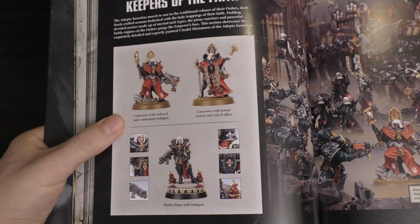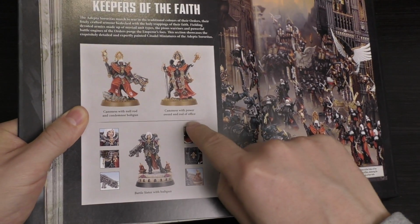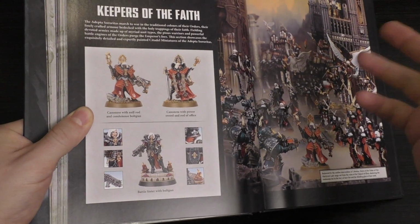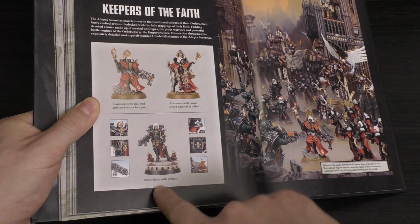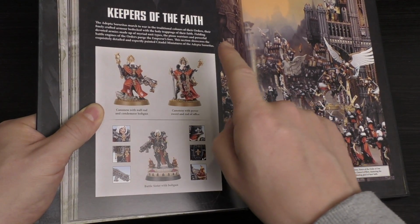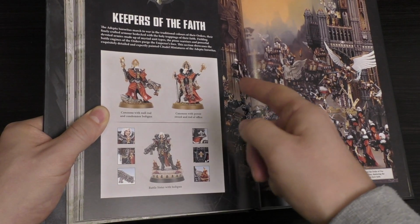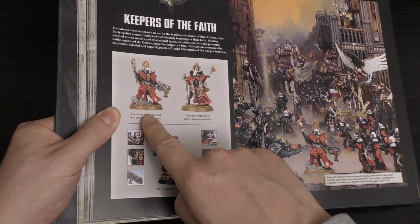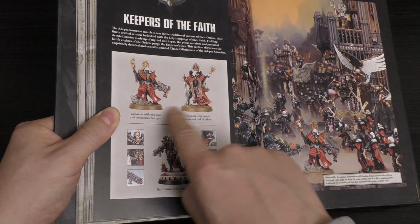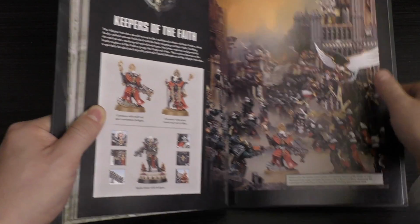This is the Canoness with a null rod and Condemner bolt gun. This is Canoness with power sword and rod of office, so it wasn't a scepter, which is what I said in the unboxing video. And then you've got Battle Sister with a bolt gun, which is Amalia Novena. This is the Canoness that you get in this box set. I don't know whether she'll be available separately, but this Canoness will be available separately. I like them both, you know, they both work. I'm going to have them both.